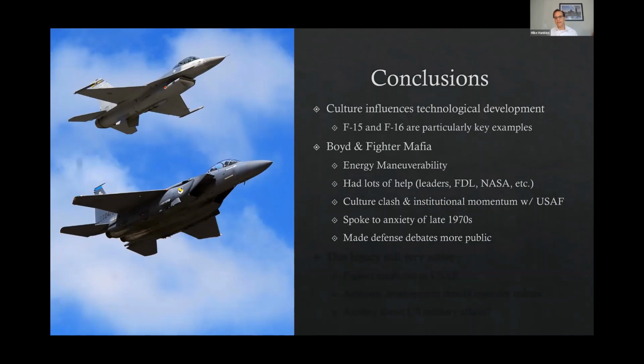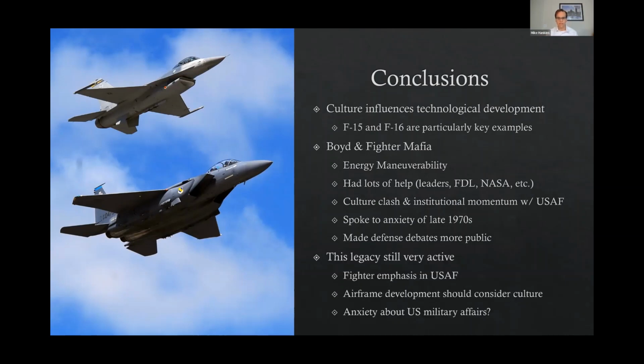They do succeed in making these defense debates a little bit more public. I didn't talk about the reform movement much, but that's where Boyd and this fighter mafia group expands, gets really involved up on the Hill, and also involved in the public media, public press, about taking these debates about how the defense industry works a little bit more public.